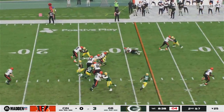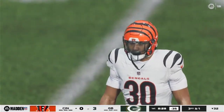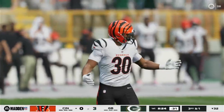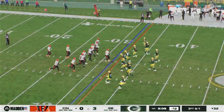From the gun, a give to Brown. Good pickup, but he's denied that first down. The stop comes at the 32-yard line. That is just a good, solid run right there. I know, it's pretty basic commentary, but sometimes football can be basic. It keeps you on schedule, that kind of yards per carry, and you move the sticks.